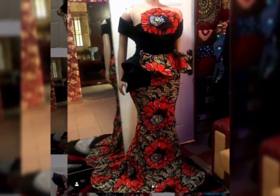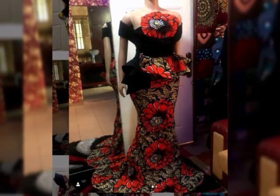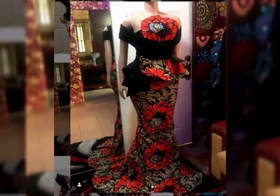So this baby Ankara skirt and blouse is just so beautiful, guys.